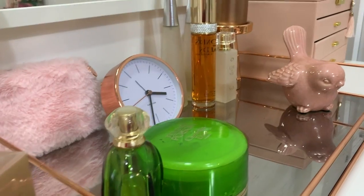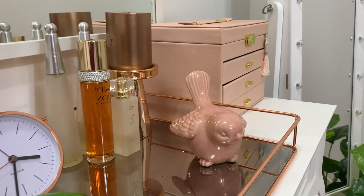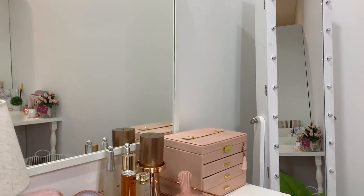I'm sure you can see how similar our tastes are, making us the perfect partners in our home organization and renovation business.